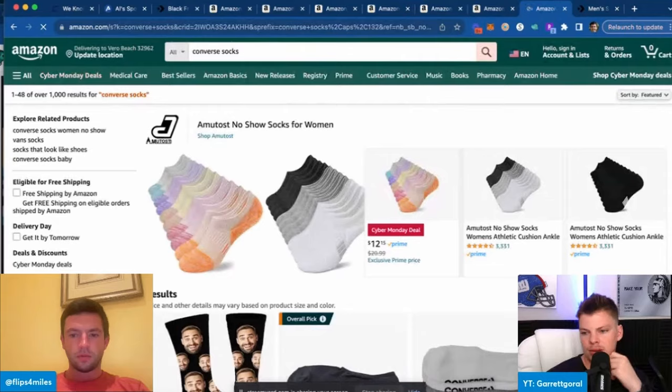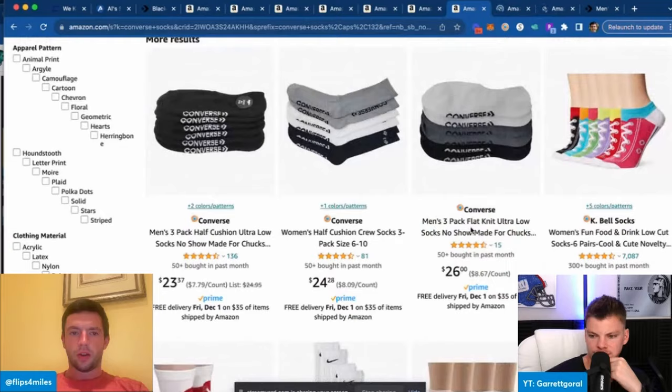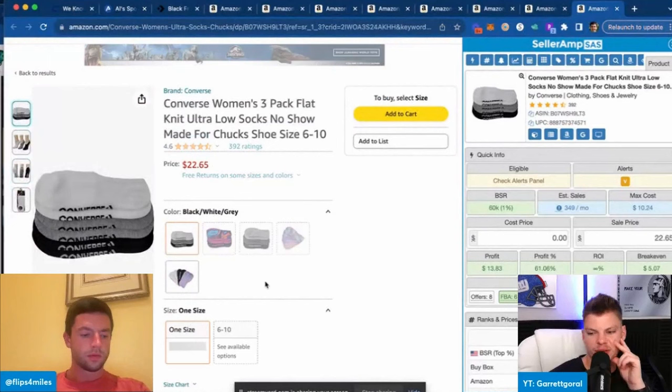Converse will take an invoice, receipt, order confirmation, whatever you got. Yeah, you're good to go. Got a whole bunch of good SKUs here. Look at this, this stuff's popping. See, Trevor knows what's up. You don't need an invoice, you just submit the receipt. That's it.